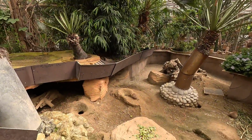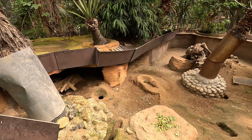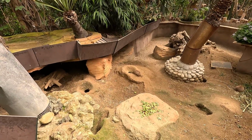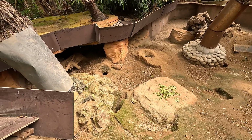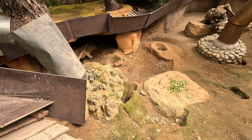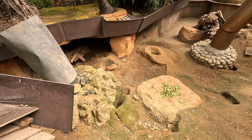Just a simple enclosure, quite nice rockwork, but it looks like it wasn't fully escape-proof because they have added some wooden planks over there to make them unable to get out of here. That very much looks like an afterthought, which is always pretty funny. Yeah, you can have all the budget in the world, but if you don't think about stuff like that, then you're gonna end up with something like this, I suppose.